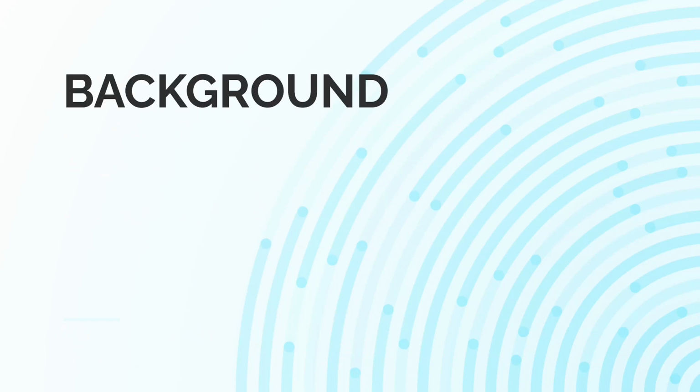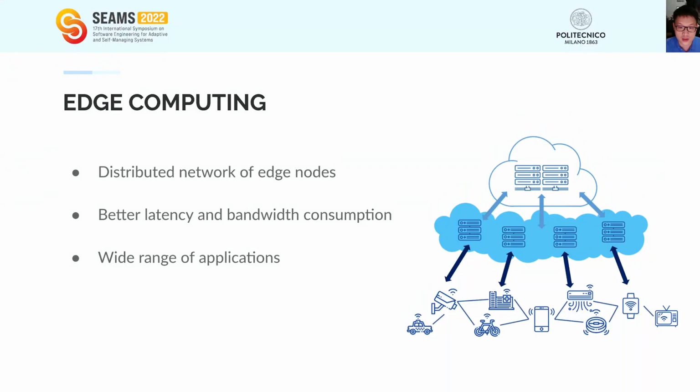First, I'd like to give some background about two emerging computing paradigms: edge computing and serverless computing. Edge computing is a new computing paradigm for running workloads at the edge of the network. In particular, in our work, we deal with multi-access edge computing, which consists of edge devices offloading computations to nodes placed in strategic locations close to the end users. This allows lower network latency and bandwidth consumption, which in turn enables a wide range of applications, from self-driving cars to mobile gaming and IoT applications.